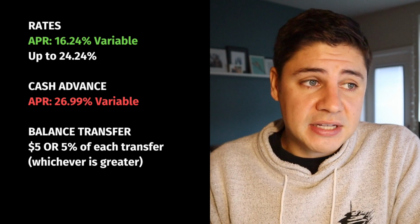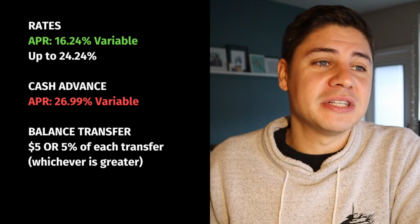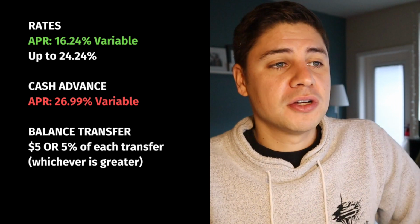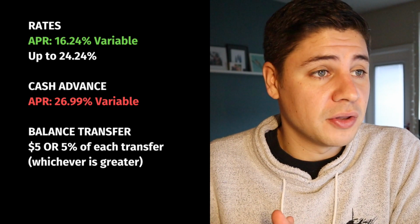There is no special intro APR, anything like that. And the APR ranges from 16.24 to 24.24. And the cash advance is 26.99, but again, please don't do that. Balance transfer fee, either $5 or 5% of the amount of each transfer, whichever is greater. So a little bit higher there.